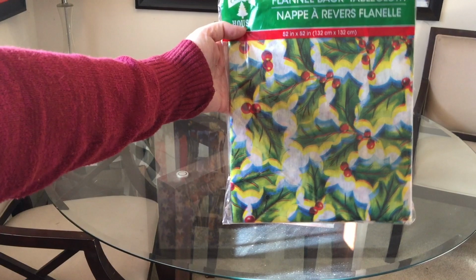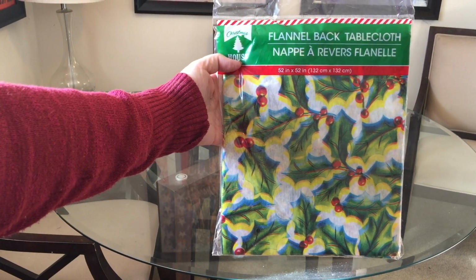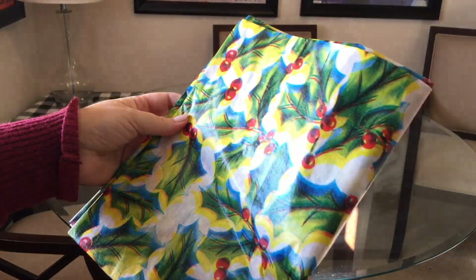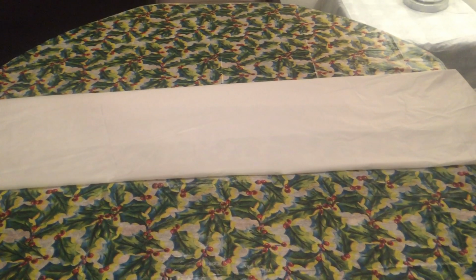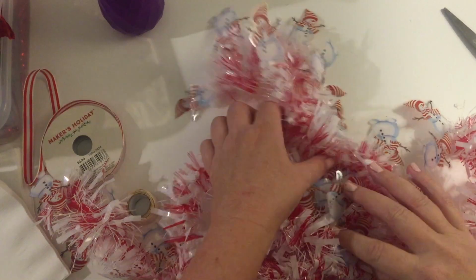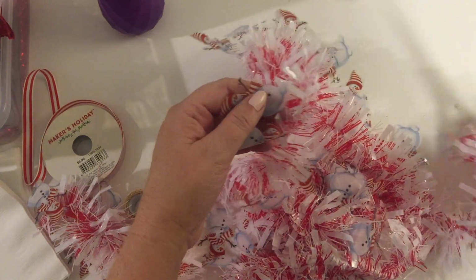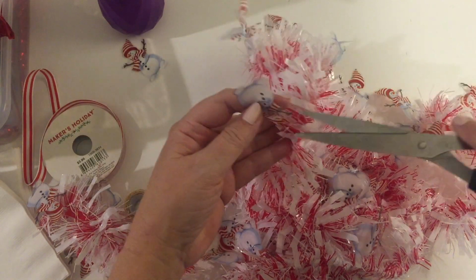Some of you may recognize this tablecloth from my other video. I originally took a pass on this at the Dollar Tree because I thought the pattern was just way too busy, but this time I went back and I decided I've got to give it a try. You can see by looking at it here, it does actually have a little bit of a sheen to it, and I couldn't believe how thick it was for the Dollar Tree. It was very thick, and it did have a flannel backing behind it.